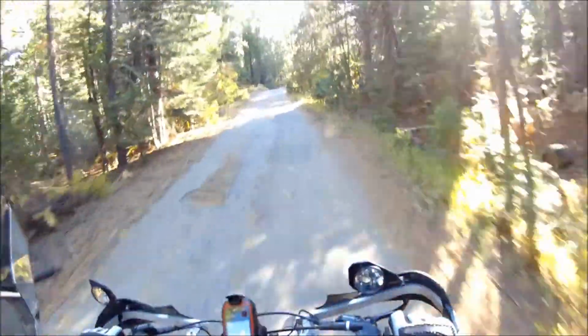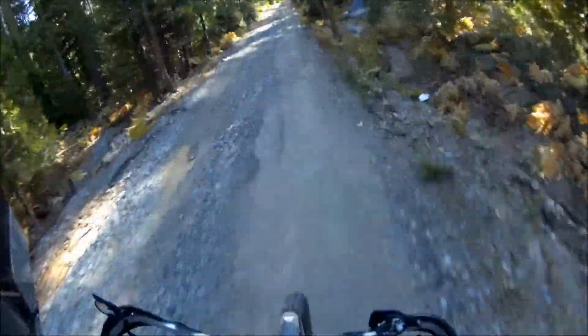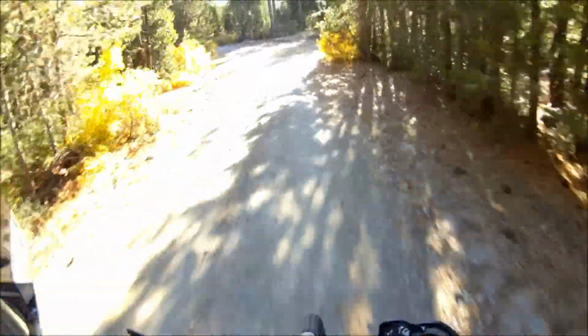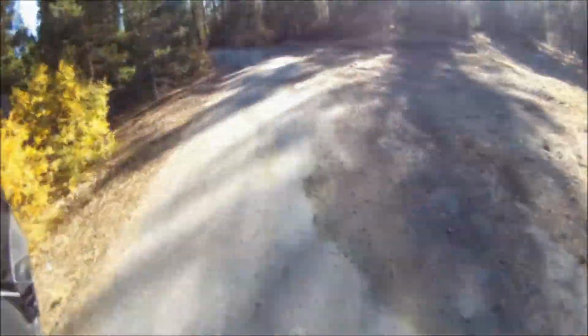I think this is Wentworth Springs Road. So once we put this thing on the trailer, we're definitely gonna have to hook the charger up to it. It's gonna be charging for a long time. I'm pretty sure we'll have it back with like 30% left.